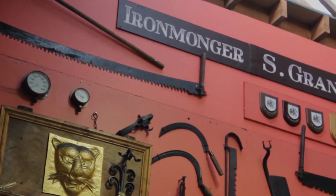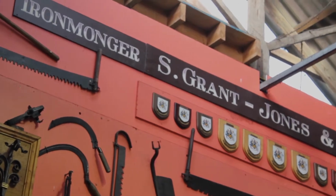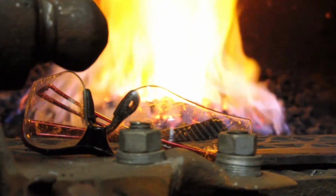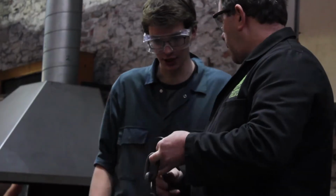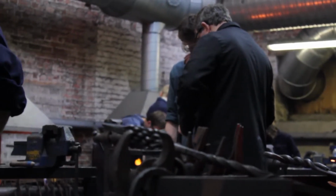I've been national champion twice in the past few years. I've been reserve national champion blacksmith twice in the past 3 or 4 years. So it's become a good career move for me. I really enjoy what I'm doing. I'm my own boss, and I'm also lucky enough to be able to teach the trade as well.